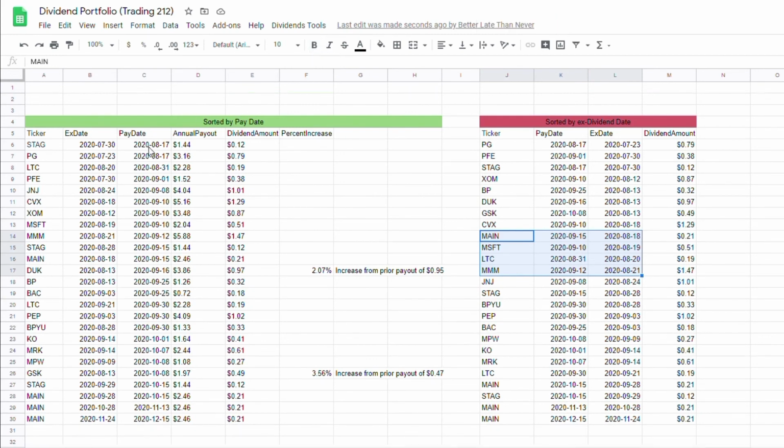Okay, let's see. Next week, Stack Industrial and Procter & Gamble will be paying their dividends on Monday, 17th of August. I do not have any holdings in Procter & Gamble, so I will only be receiving my first dividends from Stack Industrial next week.